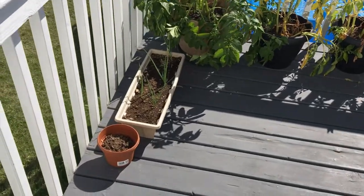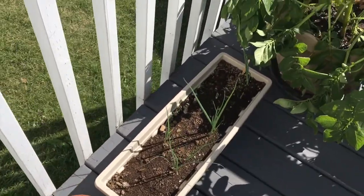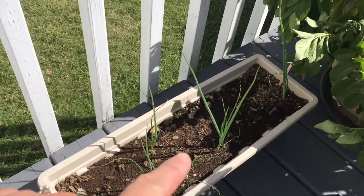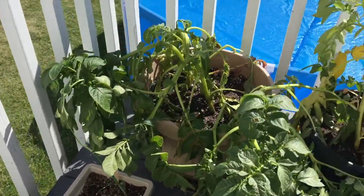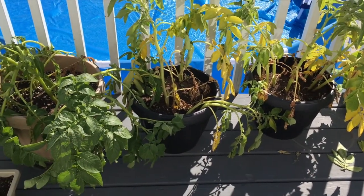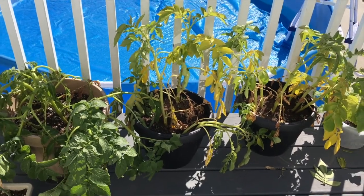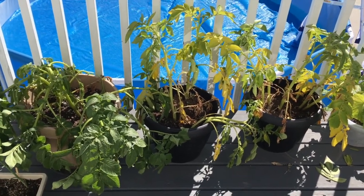So here's what we have on our deck. The first one here, my son planted some chilies which haven't come up yet. They need to be watered. Green onions, we didn't get very many this year, unfortunately. And then we have 3 things of potatoes. Now I'm not sure, they haven't bloomed yet and they seem to be dying. So I'm not sure if they're just out of space. We're gonna dig some up today and see what's going on.